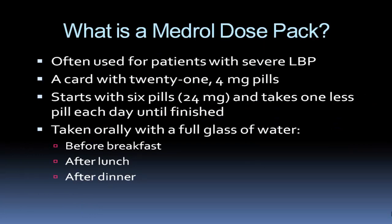The intention is to start with a maximum dose and gradually taper off so that initially 6 pills are taken and then 1 less pill each day until finished. For patients who simply do not respond to treatment and are in severe pain, this approach is commonly used and chiropractors often refer patients for this intervention. Given the majority of patients take over-the-counter or prescribed NSAIDs, let's move into a description of how NSAIDs work.